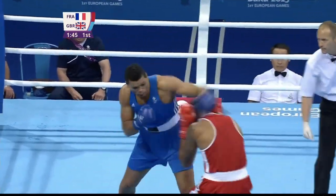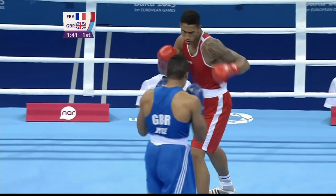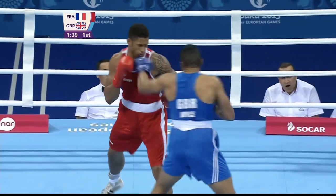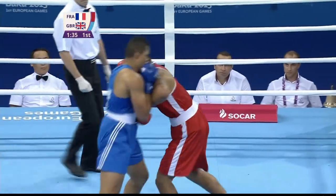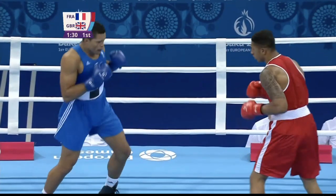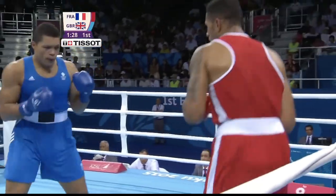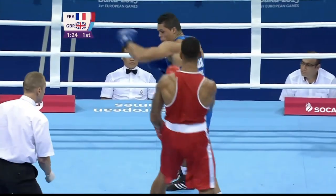23 years of age, the man in red. Good right hook around the corner from Yoka. His movement is beginning this opening round very well indeed. Right hand from Joyce wasn't too far away. Joe Joyce keeps on coming, looking to close the distance. Yoka's going to have to possess a really good gas tank to keep boxing on the back foot and keep this man at bay.